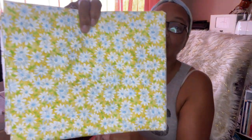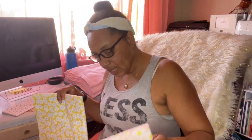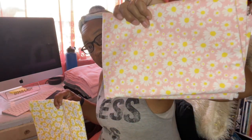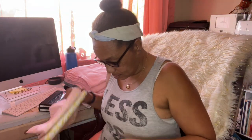Okay, so we're getting very girly right now. I bought this one because it's springtime. I want to do something that's more spring related. And I bought this one.